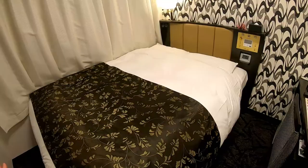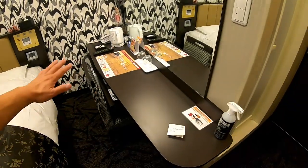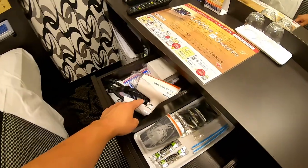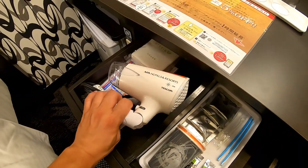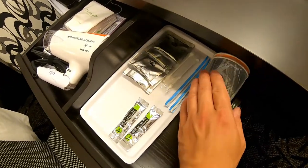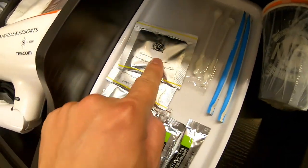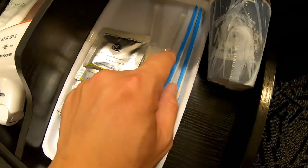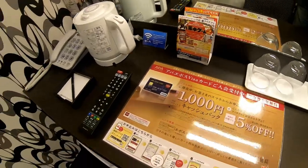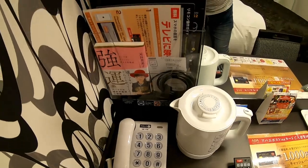Check out the bed! It's small but wide. There's a little desk over here. I hear background music. Oh good, they've got a hairdryer, I need that. Some tissue, extra cups. Oh, look at this. They've got green tea. They also have, oh, I hope they have coffee. Oh, I'll check that out later. Sugar, spoons, glasses, a remote control, a kettle, a notepad, telephone. It's so neat in here.